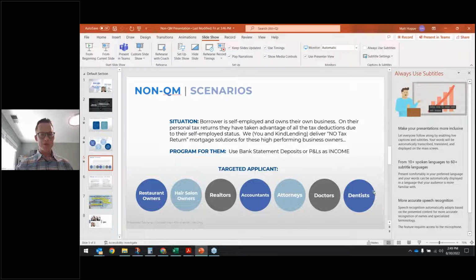You can see down in the bottom here, it's got your targeted applicant. Obviously, a lot of you guys are on there, real estate agents. I'm sure you're paid with a 1099 and self-employed. So these work for realtors just as well as anybody else that's self-employed. We've actually done a lot of these already, even for some eXp agents. So this is a normal scenario, where you have a borrower that's self-employed and owns their own business. On their tax returns, they take advantage of all the tax deductions due to the self-employed status. We deliver the quote-unquote no tax return mortgage solution, and use the two main programs there, the bank statement deposits program and the profit and loss statement as income.